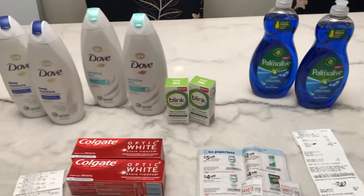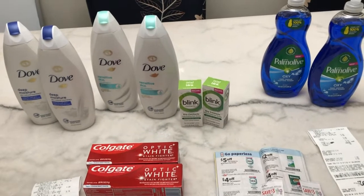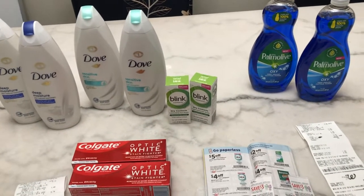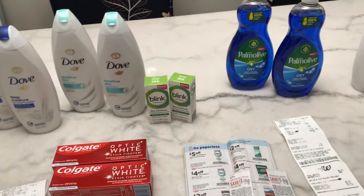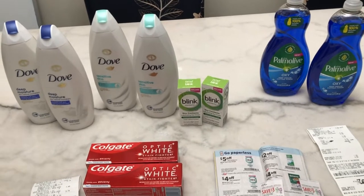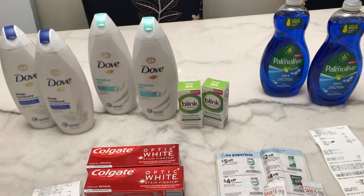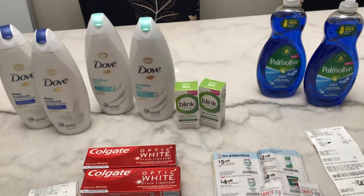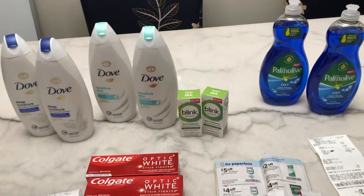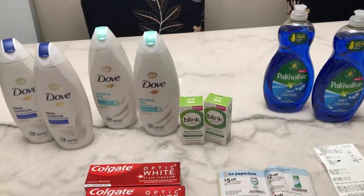Even though my haul is small, I only bought some items in the store, I'm happy because I got this for free. And I'm not able to buy a Purex because it's completely out of stock in the store. So I'm hoping that the rebate in Ibotta will reset before the end of the week and I can still do that deal.